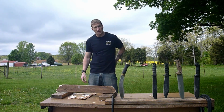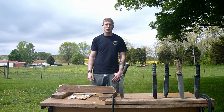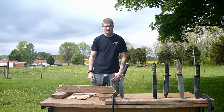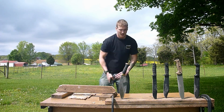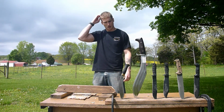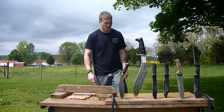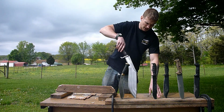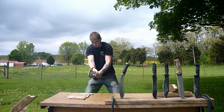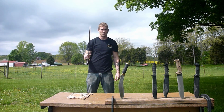All right guys, as promised, we have a surprise contestant. This knife will not necessarily be ranked with the others as it's not in the same category, but I thought I'd bring it out here and show it to you anyway. And that's the Ex-Gurkha Khukuri House 18.5-inch 3-Chira Khukuri full tang. Let's see what this bad boy will do. Two-handed, of course. So there you go, one hit.